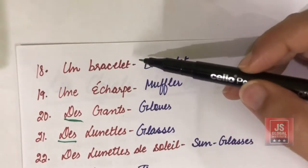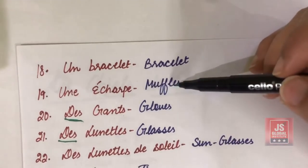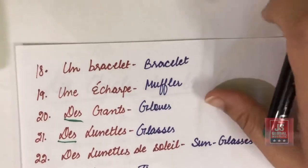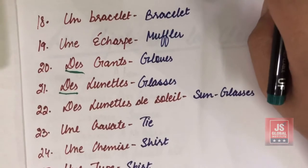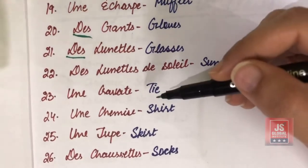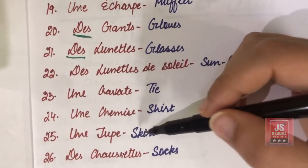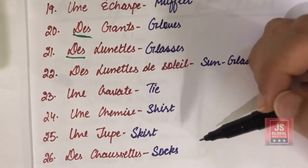Okay, so now I am going to repeat them. Un bracelet, which is bracelet, une écharpe, which is muffler, des gants, which is gloves, des lunettes, which are glasses, des lunettes de soleil, which are sunglasses, une cravate, that is tie, une chemise, that is shirt, une jupe, that is skirt, and des chaussettes, that is socks.